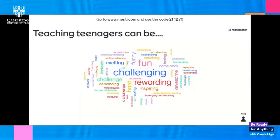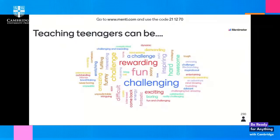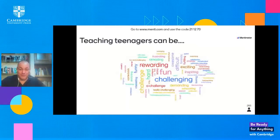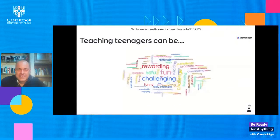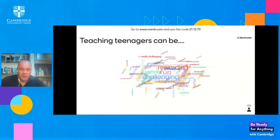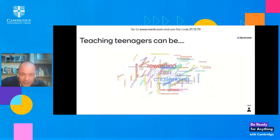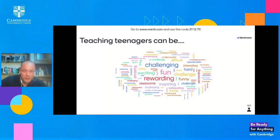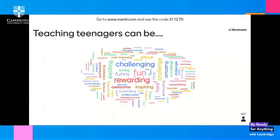Okay, so I'm just going to change screens here for a moment, and then we can hopefully see some of the results. Okay, hopefully you can see a word cloud forming. We've got challenging in the middle, exciting, boring. Some of the words are getting smaller. Hard, definitely hard. Funny, it can definitely be funny. Frustrating, a challenge is coming up quite frequently. What else do we have there? Getting very small. Fantastic, interesting, enjoyable. What else can I see? Lots and lots of different words there.